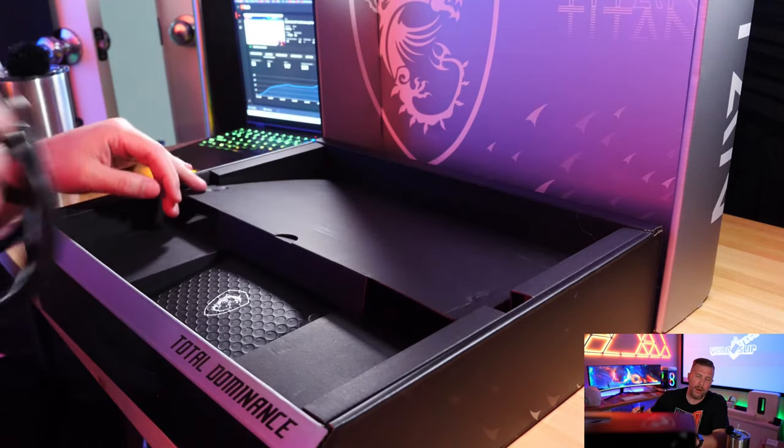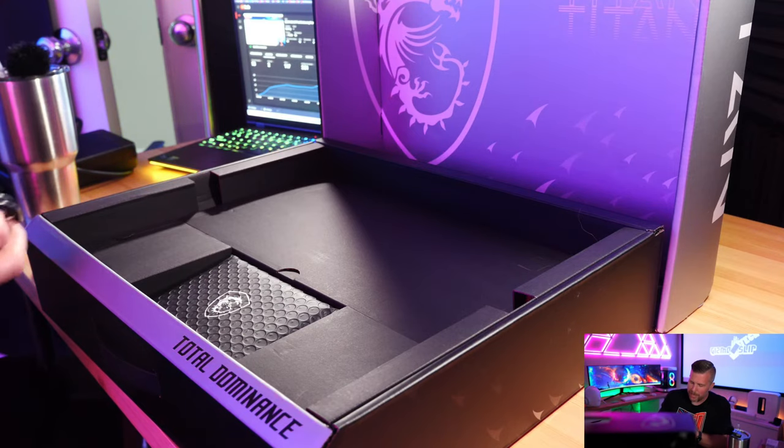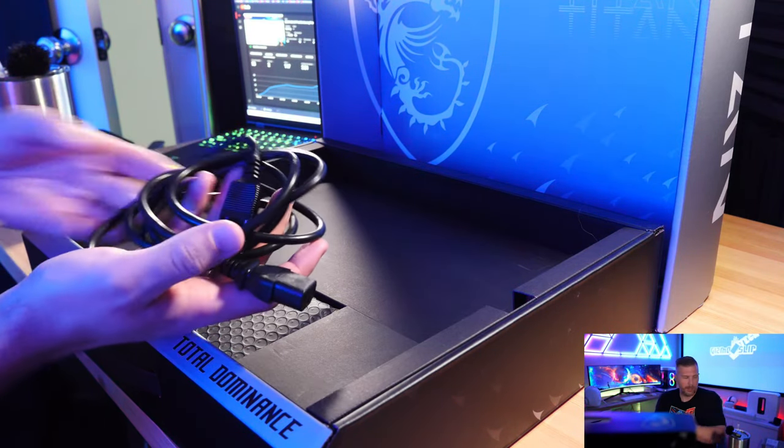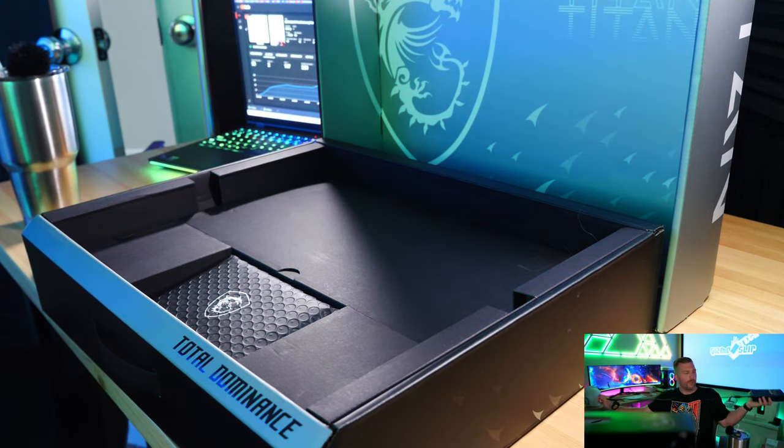I just wish that the power adapter was smaller, more efficiently done. I really love the Razer power adapters this year. So there's the power adapter cable. If I pull this out, it's like a full 6 foot long cable. And this one is about a 4 foot long cable right here.